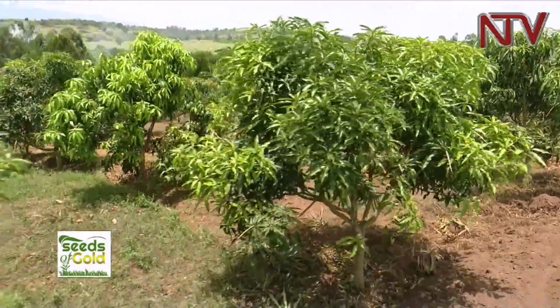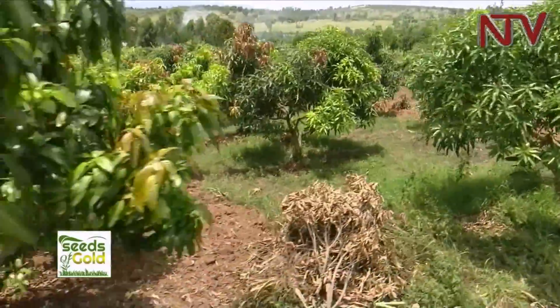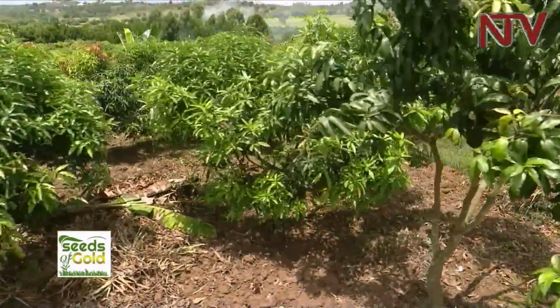Coming up, how much can you reap from 30 acres of mango tree planting, and how much care will be needed to get to maturity?